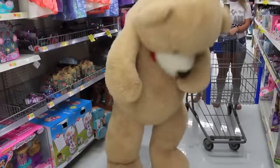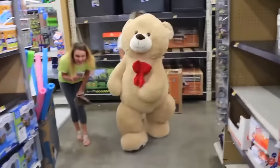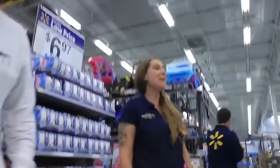This person bought a giant stuffed bear, jumped inside, and then went to Walmart. Wait, turn right. Turn right. Come on. Not teaching me how to doggy. That is too cute. Please. I mean, seriously.